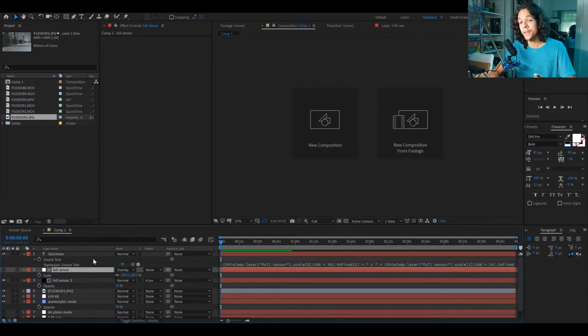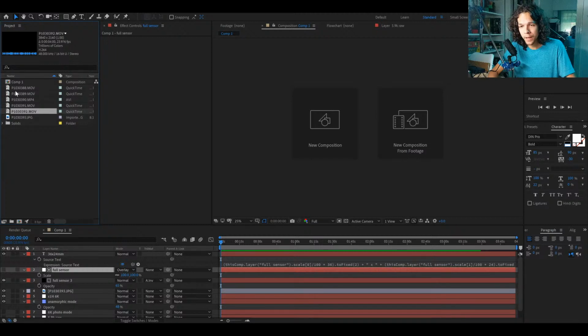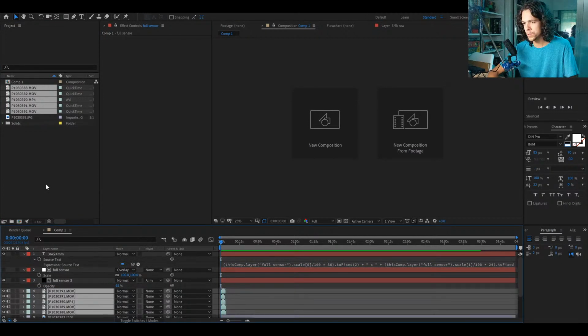So I took this photo in the full sensor mode. This is like a raw photo out of the S5, which means this is 24 by 36 or 3 by 2, and the full sensor readout. Now then, I have a couple videos here. They're all different things. I just gotta figure out what's what. As you can see, they're all different sizes. And this comp is set to be the same size as the full res images coming out of the S5. So I'm probably gonna have to rescale things a bit. Oh, is it really not showing anything?